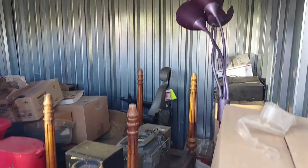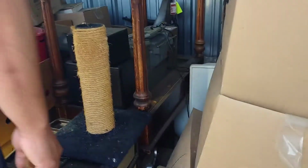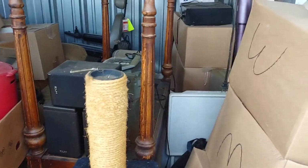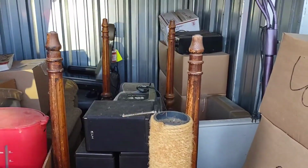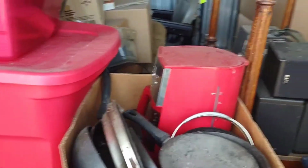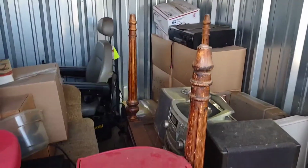What do you see in this unit that catches your eye? One thing is the dust. And there's one point where I show some cobwebs. This unit has not been touched in a long time. So that's good. With the boxes, you have lots of mystery and items to go through. Some totes there. And treasures to find.